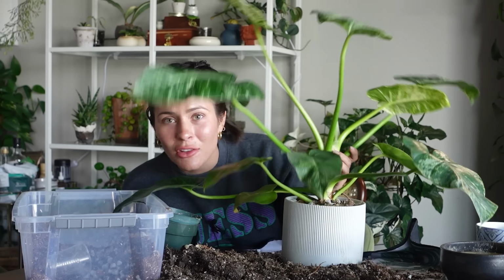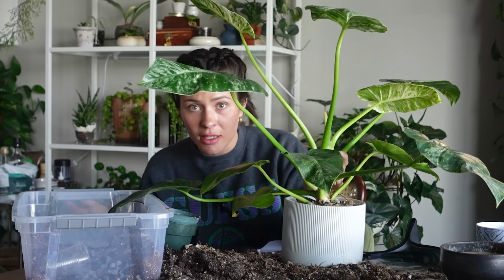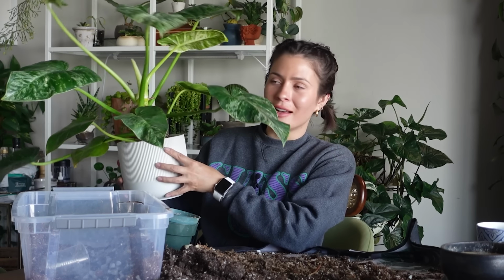This plant is a little bit wobbly in here right now, but once I water everything, which we will do together, it should be good. That's the last plant that I'm gonna be repotting today. How many was that? 1, 2, 3, 4, 5 plants. That feels really good to get done.